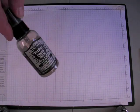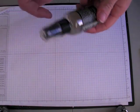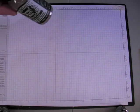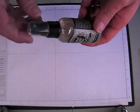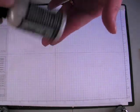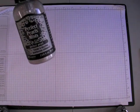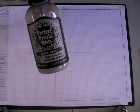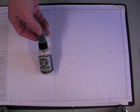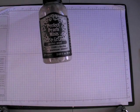Number 19 is Perfect Pearls Mists. I love all kinds of mists, but I don't have good success with them not clogging. Even the Lindy's Stamp Gang ones, I think, clog pretty easily for me. I was getting to the point where I just take the lid off and stir it with the end of a paintbrush, and that helps, but sometimes I'm in a hurry, and I really like this one because it has a little marble in it. You can hear when it shakes, so it mixes it up really well, and I have not had these clog. So I would say this would be my preferred mist, although I love Glimmer Mist, and I have more of those than anything. I don't have them with me. And I do like the Lindy's sprays, but this one I've not had one bit of trouble with. So this would be my favorite mist.